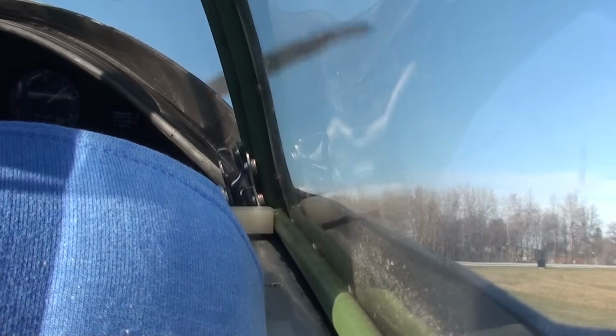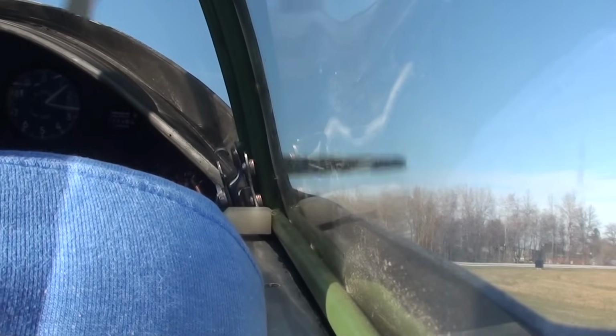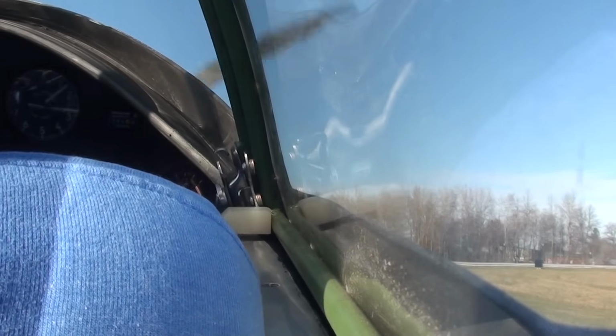Jacksonville traffic, experimental 086. We'll be doing a fast taxi, runway 7, staying on ground only. Again, runway 7, fast taxi, Meadville.